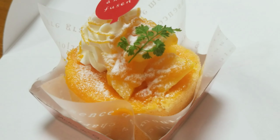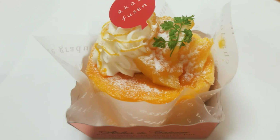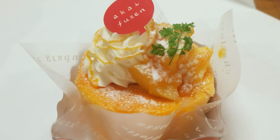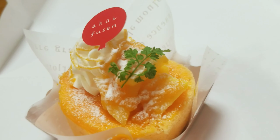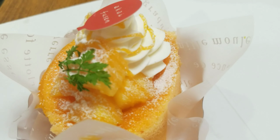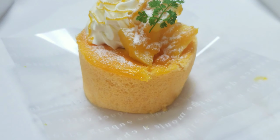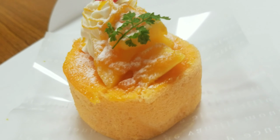It's super good. I saved this one for last because it is supposed to be a mango cake. And I love mango. So I'm super excited about this. I like mango. It looks so pretty. Yes, sir. This looks so pretty. I don't even want to eat it.